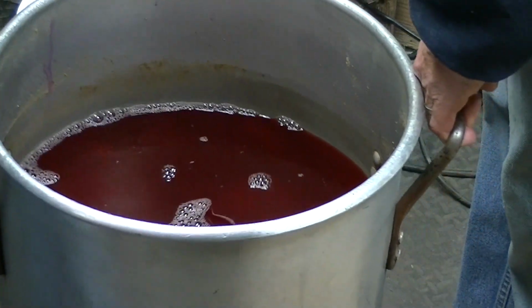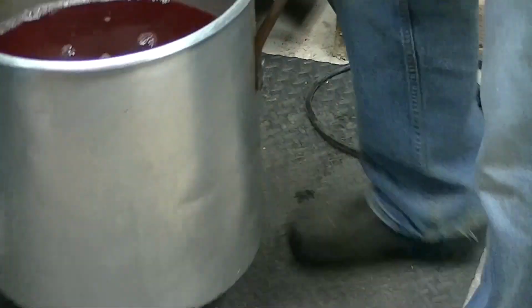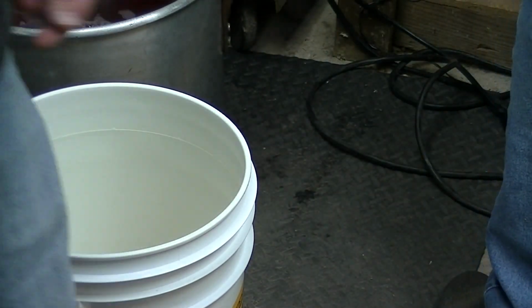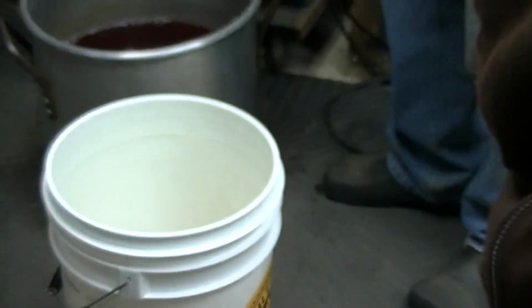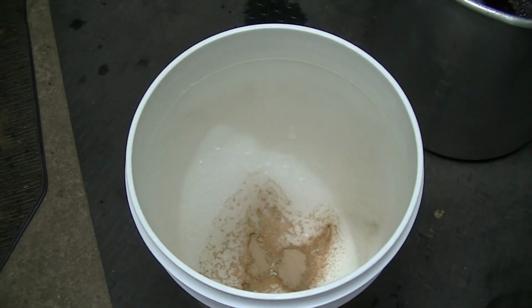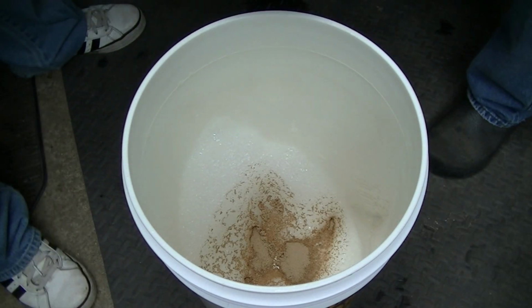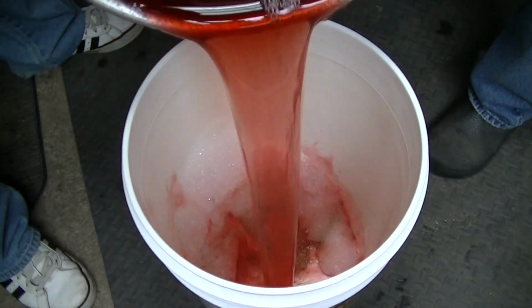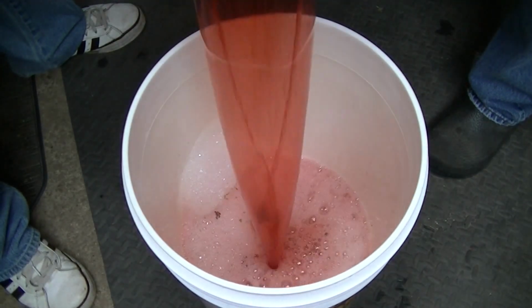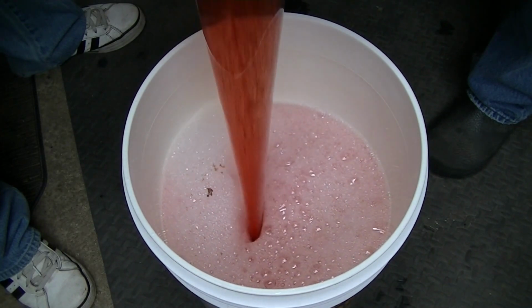Can you guys see how red that is? So there's our yeasties. And here is our prickly pear pale ale going in for primary. I got it. Aeration. Look at that color, ladies and gentlemen. The color is out of control.